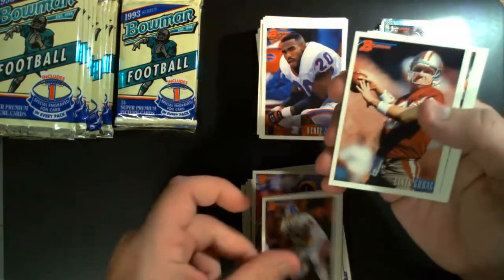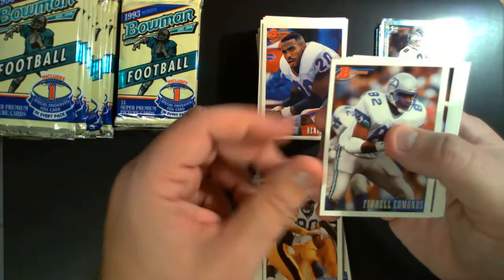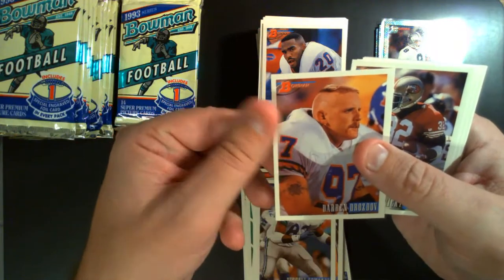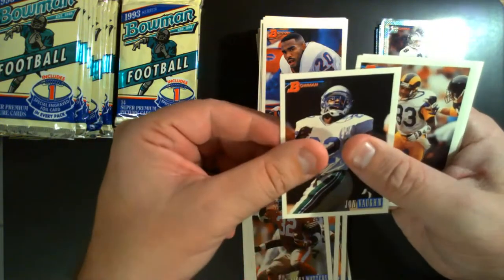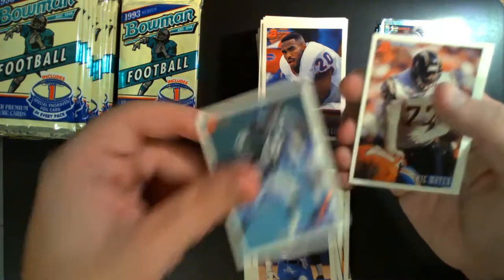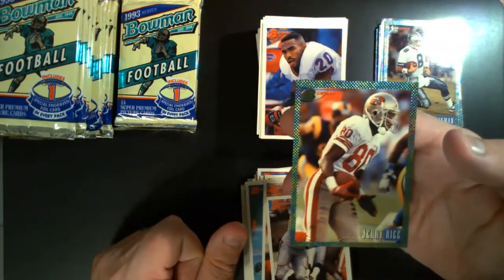Gary Zimmerman, Elvis Gerback, Dan Williams, Sean Gilbert, Pharrell Edmonds, Darren Drozdov, Ricky Waters, John Vaughn, Flipper Anderson, Wilbur Marshall, Brian Washington, Eric Moten, Lincoln Kennedy, and a Jerry Rice foil.